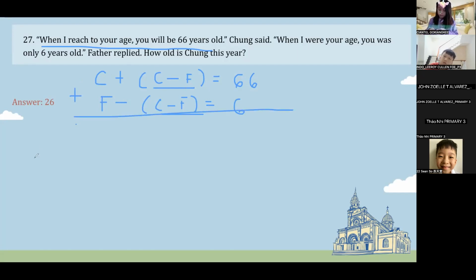Now, what is C plus C? Okay, first, before adding it, C plus C is what? 2C minus F is equal to 66. Now, the other one is F. What is F minus F? That is 0? No. That's 2F. Because that's minus times minus, which is plus. So that's 2F minus C, which is equal to 6.